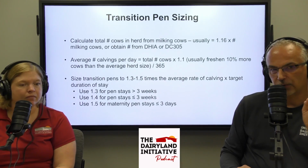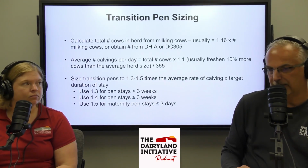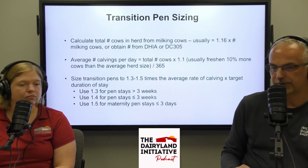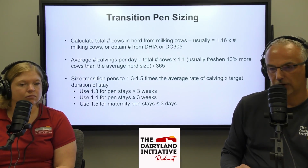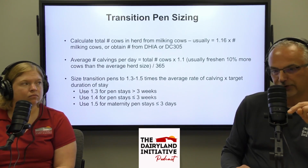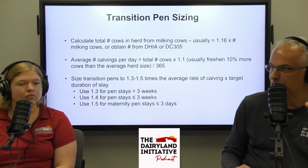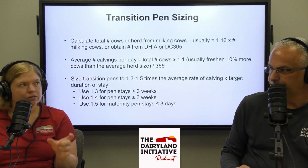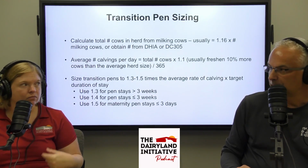And then you say, well, I'd like a close-up pen for cows to stay for 21 days, not 1 day. So you multiply that by 21. And then we put the multiplier in. So that's the 1.3 to 1.5. So that's the overbuilding. And that's all based on the number of days the cows are going to be in a certain pen.